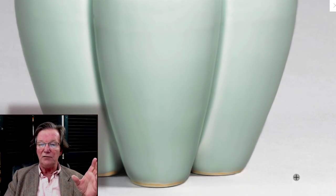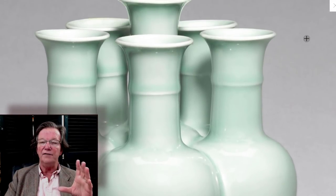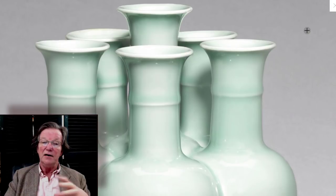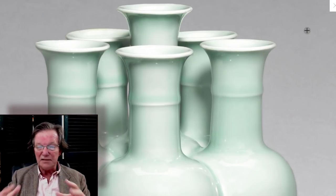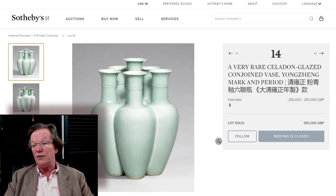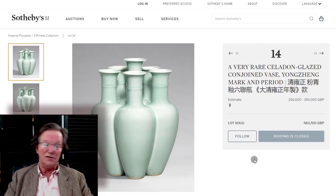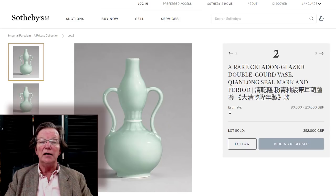All right, this is a real one. That's a real one. Beautiful even glaze, perfectly potted, and very complicated to make, obviously, because you've got 6 vases here all tied in together and then glazed together and so forth. Very, very unusual, and brought a high price, $583,000 or around $700,000. It was Marken period, and that's what they bring.